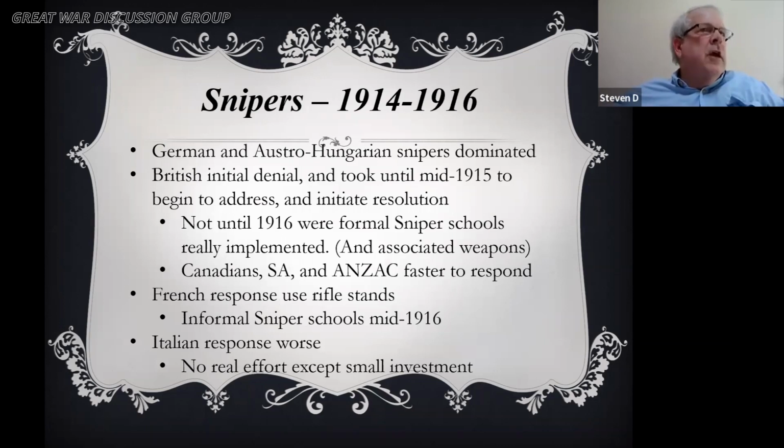So between 1914 and 1916, the Austro-Hungarian snipers dominated. Now, the British initial denial took it almost to mid-1915 to begin to address. They considered it that unlucky shot that someone had fired from the other side. And it wasn't until 1916 that formal sniper schools were really being implemented. While they were started in 1915 and the associated weapons in 1915, it wasn't until 1916 that they really took hold. The Canadians, South Africans, and the Australian and New Zealand Army Corps were faster to respond, and they had their sniper schools in place in 1915.